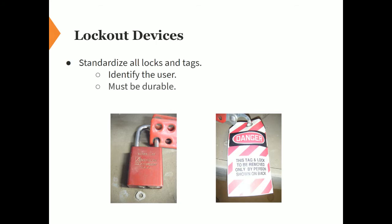Make sure you standardize your locks and tags. They should identify the user and they should be durable. This is a good example. So we see these red locks. Those should only be used for lockout, tagout. Some companies use purple. I don't care what you use as long as your workers know that that color is for lockout, tagout. And this tag here, or even sometimes people do it on the lock.